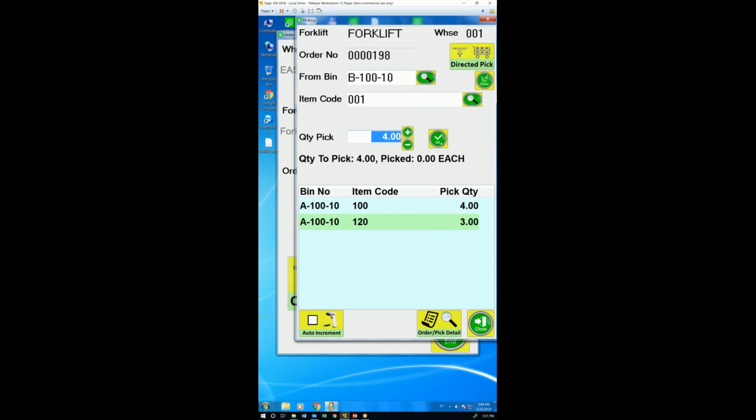Of course, touch screens, you can touch the screen. We made sure that icons are away from each other, so you could touch the screen and perform your different functions. Things like changing the quantity after the order is accepted, or deleting the pick are all user function security functions. So folks would not be able to do that if they're not authorized to perform those functions.